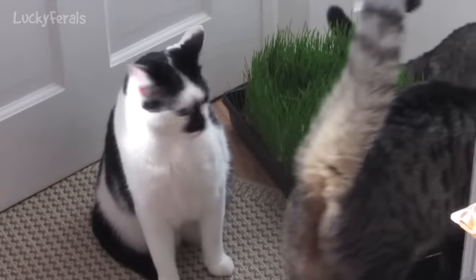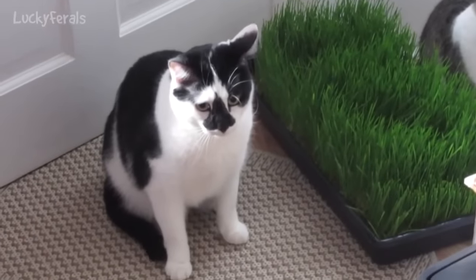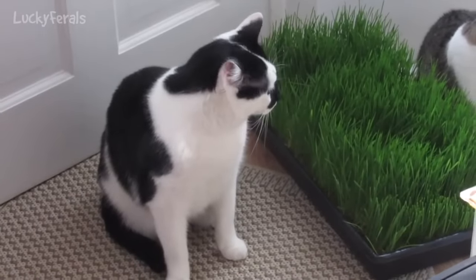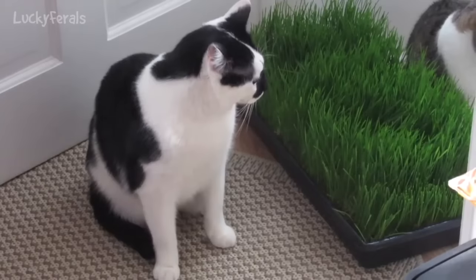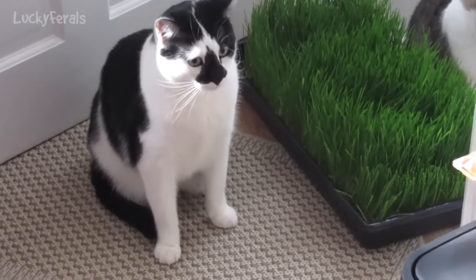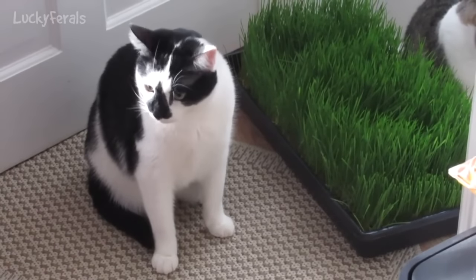See? All three cats, they stick together for each other. Look. See? There's no movement, but now Splash is going to take a lot of steps back from this. Like, steps back in his progress.